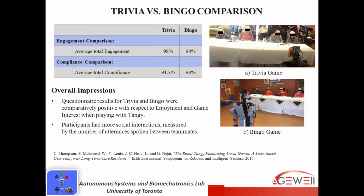What we also wanted to see was, does trivia promote more social interactions between the residents, because now they're playing in teams, and does the robot help facilitate that? We saw that they would take turns pressing the button. They would ask each other, do you want to answer the robot, or it's your turn, why don't you press it, because the robot's looking at you, for example. And so we noticed that there were, in general, more utterances or discussions amongst themselves with the robot there.